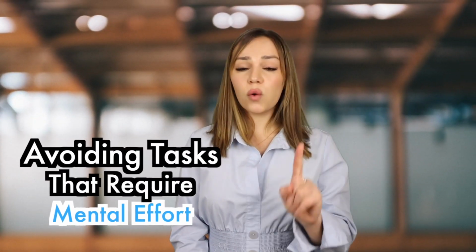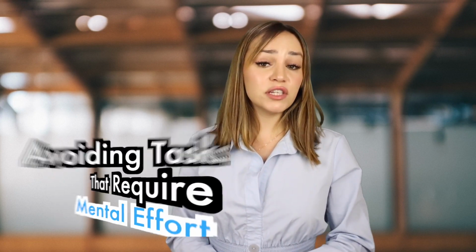Avoiding tasks that require mental effort. Individuals with inattentive ADHD may have difficulty with tasks that require sustained mental effort. For example, studying for exams or even reading very lengthy reports. They will become bored and restless and lack that motivation to keep on going, and instead, they seek out distractions to soothe their brain with dopamine-rich activities, even if it is just swiping through TikTok for 2 hours.